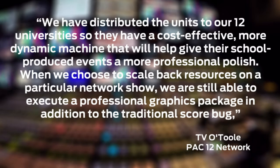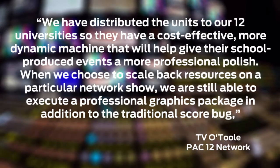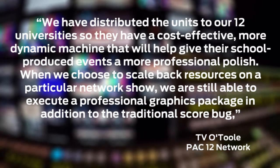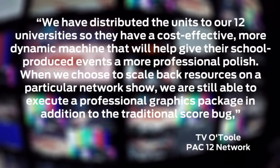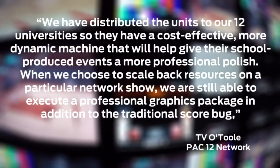We've distributed the units to our 12 universities so they have a cost-effective, more dynamic machine that will help give their school-produced events a more professional polish. When we choose to scale back resources on a particular network show, we're still able to execute a professional graphics package in addition to the traditional scorebug, said TV O'Toole from the Pac-12 Network.